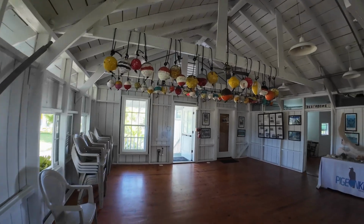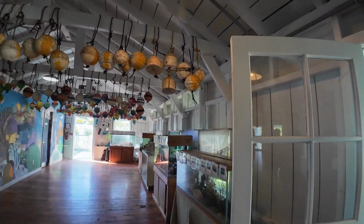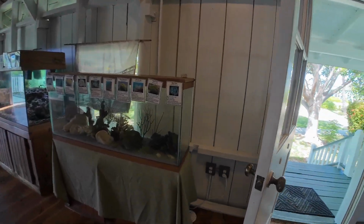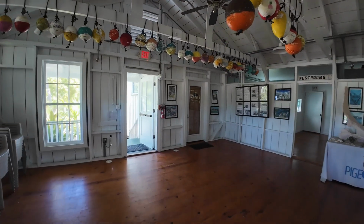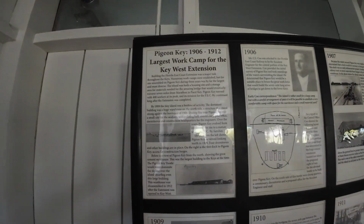There were a number of these buildings back in the day. Today, children come here on field trips to learn about Pigeon Key and the role it played in building the railroad to Key West. Pigeon Key housed over 400 workers at its peak.